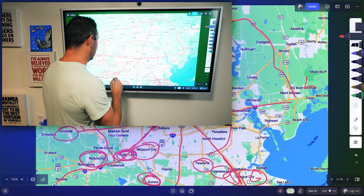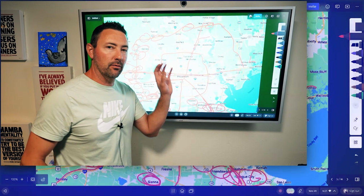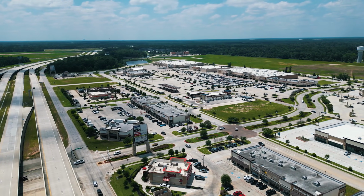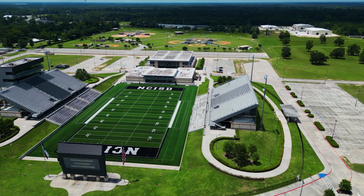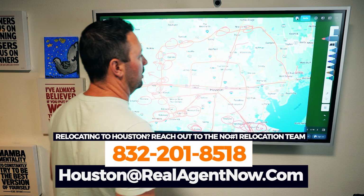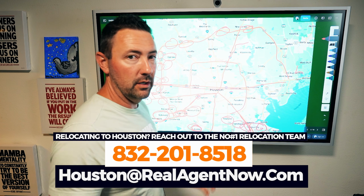You need to get to know the 99 because basically all the newest master plan communities all along here, just some of the most amazing places to live are going to be right on the 99. That's going to be your newest shopping centers, your newest HEBs, your newest movie theaters, high schools, elementary schools, middle schools. It's all brand new areas, and these are some of the hottest places to live in all of Houston as everything starts to expand out. So really imperative that you know that and that you're living close to wherever you need to commute for work.